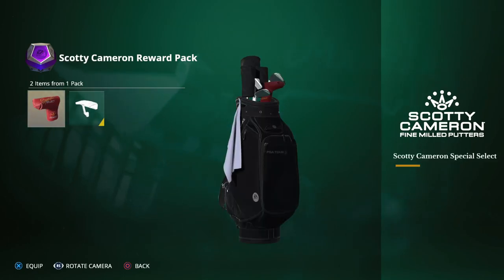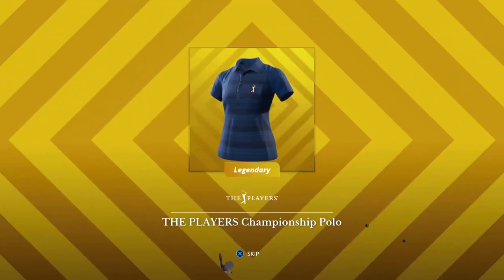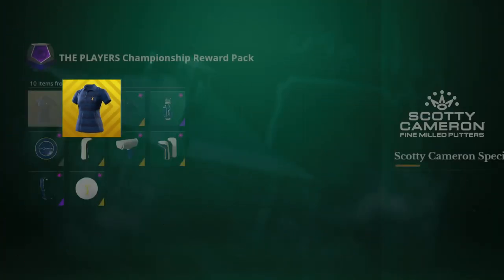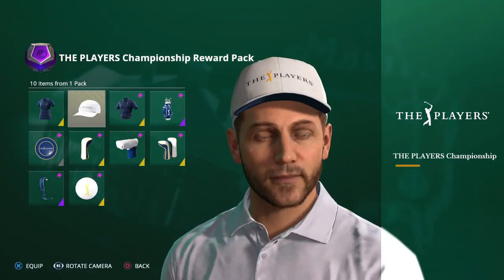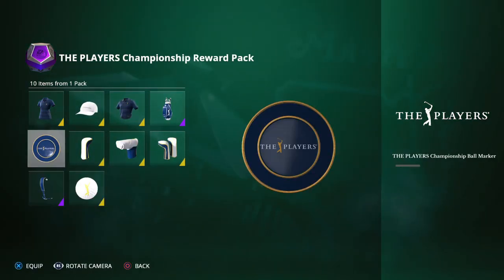All right. I'm not going to equip that for now. Players Championship polo. Got a hat. Okay, fair enough.